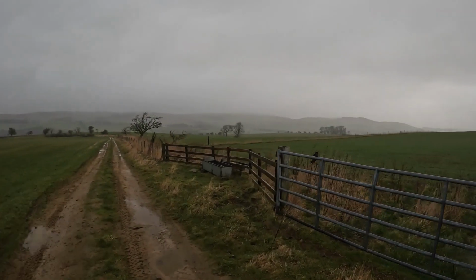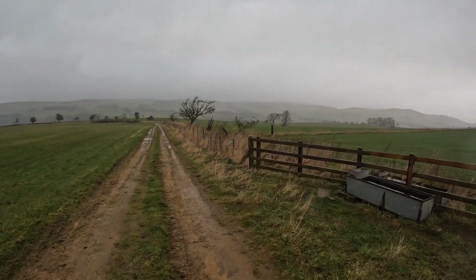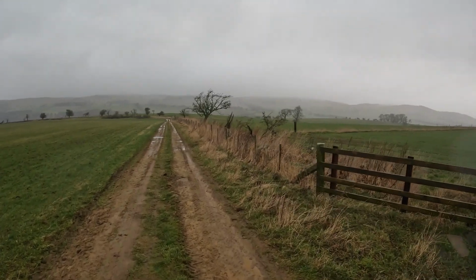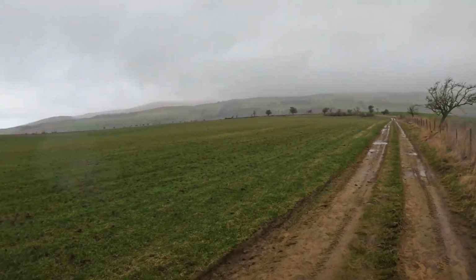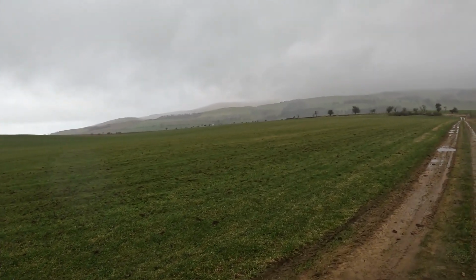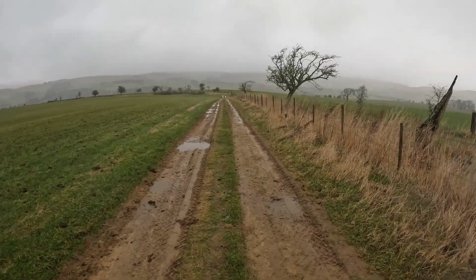So we're just on our way back down now. I mean, it's quite a short walk this. I'm guessing it's only maybe a mile round, maybe a bit more. Came up on the far side, through about 3 fields, over to the Trig, and back down through another 3.